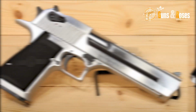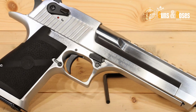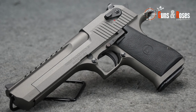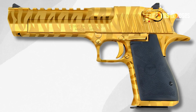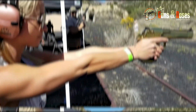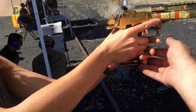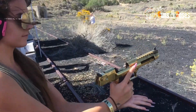And now let's talk price. A standard 50 AE version in black oxide starts around $1,600, and if you want one in brushed chrome or gold trigger stripes, you're easily stepping into the $2,000+ range. Most buyers grab a Desert Eagle for the novelty or the collector factor, and there's nothing wrong with that if you've got cash to burn and space in your safe.